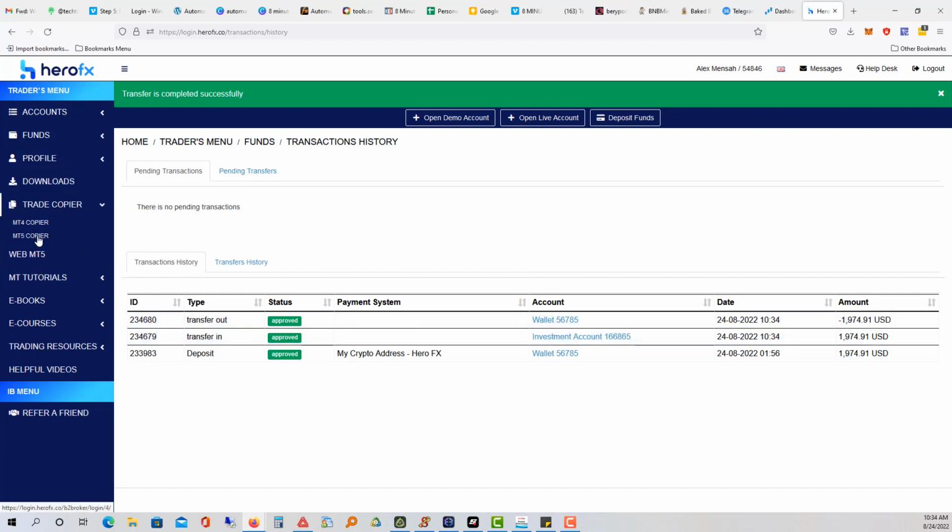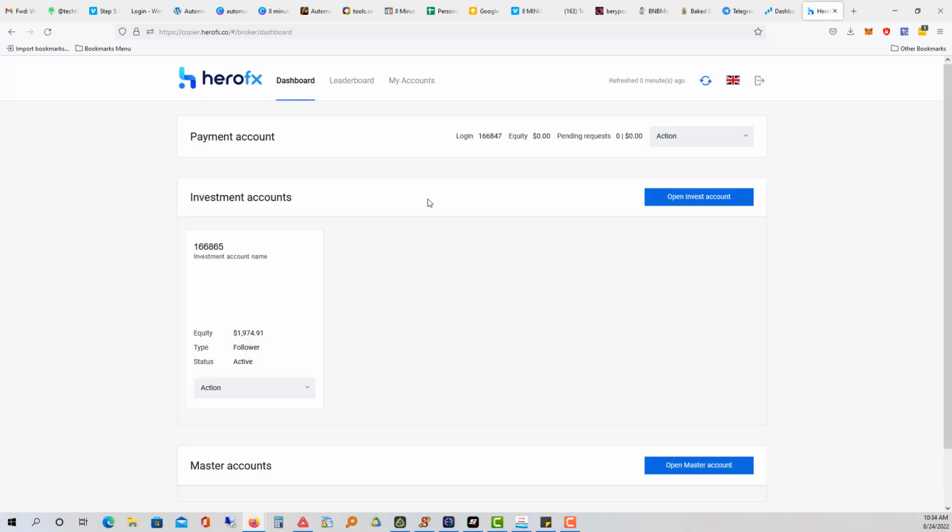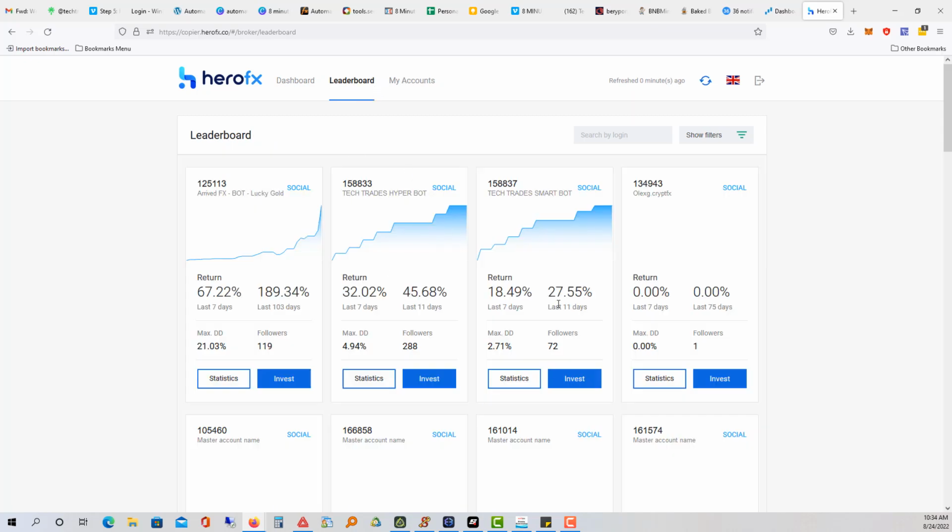Then you go to Trade Copier and go to MT5 Copier. And then here you can go to the leaderboard to see all the different copiers that traders offer on HeroFx. And the one that we're interested in is the TechTrades Hyperbot. So they also have the Smartbot, but it tells you like the number.